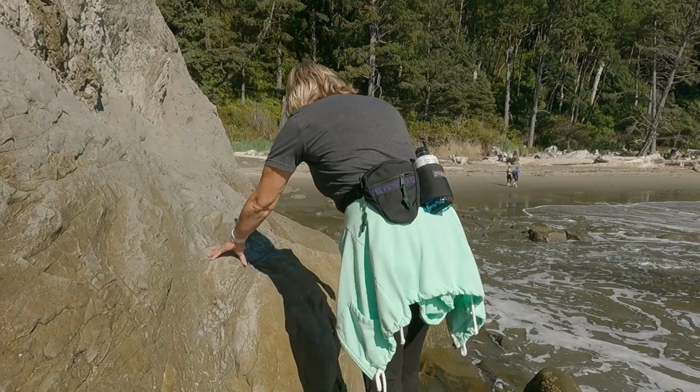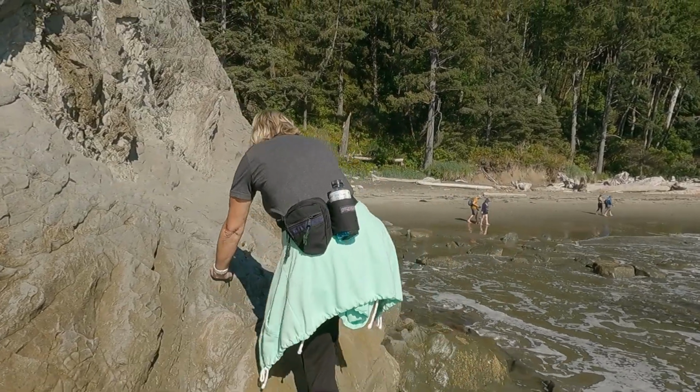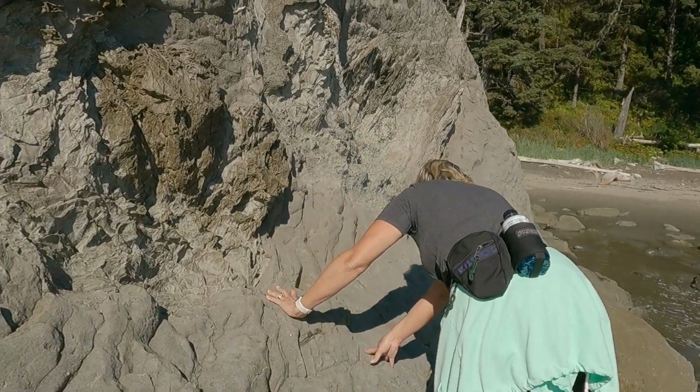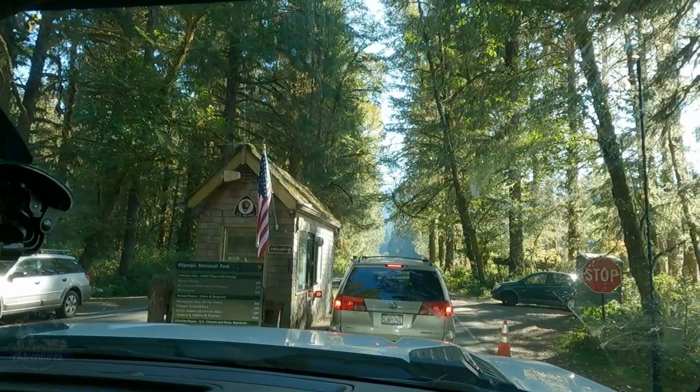So you see this hole in the wall? You need to see it at low tide. This is one of the biggest hikes here. Off of Rialto Beach too, right? Off of Rialto Beach, yes.